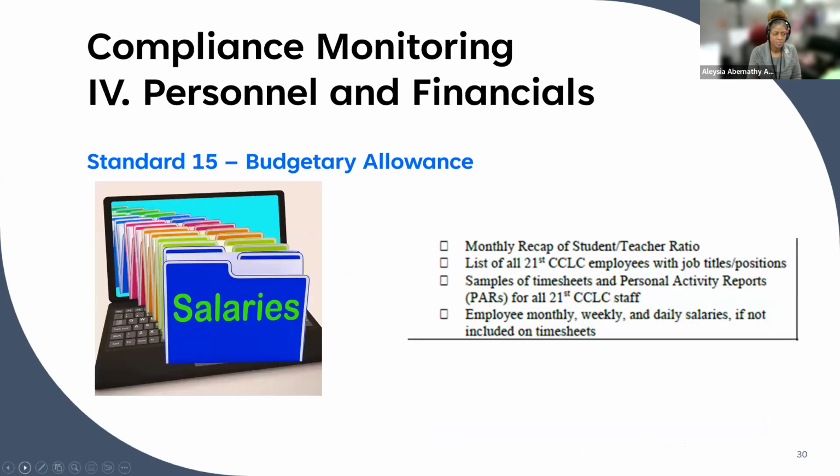And then also, standard 15 is also addressing a budgetary allowance. So monthly recap of your student teacher ratios, a list of all the 21st century employees to include their job titles or their positions, samples of your timesheets or your PARS report for all of your 21st century staff. So this is everyone outside of the general administration. And then if it's not on the timesheets, we need to also include the monthly, weekly, or daily salaries for those individuals.